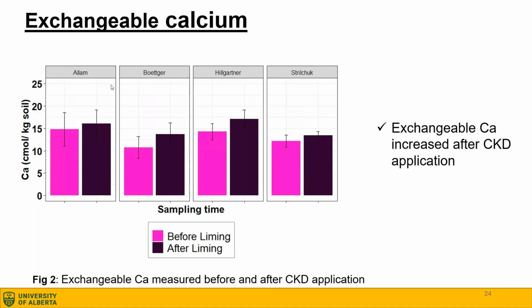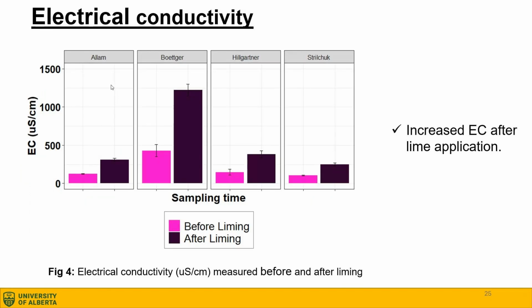We also wanted to see whether exchangeable calcium increased in the different soils and plots. Yes, this liming material actually increased exchangeable calcium. Electrical conductivity also increased. However, we found an abnormal increase in this farm, and we went back to the farmer to ask why. We were informed that they had applied pig manure to this farm prior to the application of lime. This prompted us to ask the farmers to complete a survey so that we can gather more data to understand what is happening in these fields.